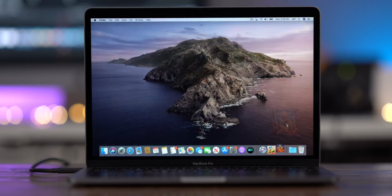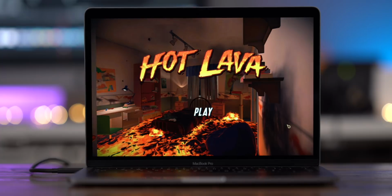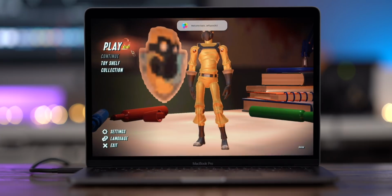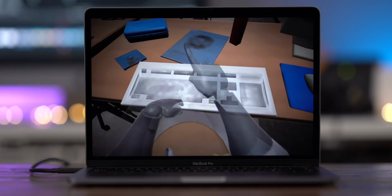All right, so let's talk about probably the quote-unquote flagship title of the Apple Arcade, and that is, of course, Hot Lava. The game where the floor is lava and you're trying to avoid the floor. There's so many cool, awesome 80s elements to this game. There's even like a little cartoon that plays in the beginning.